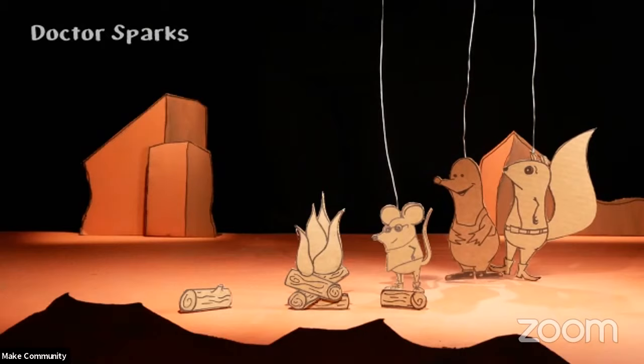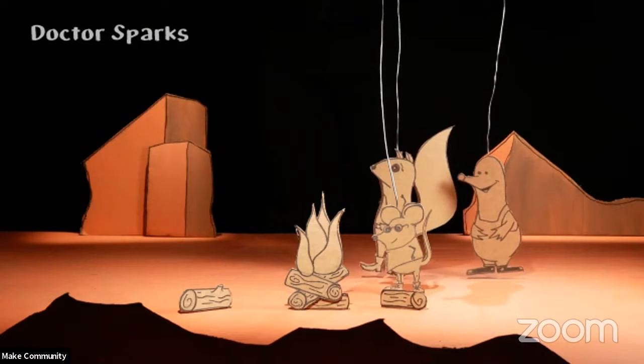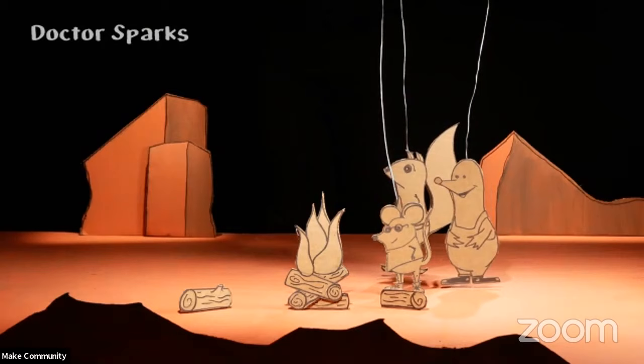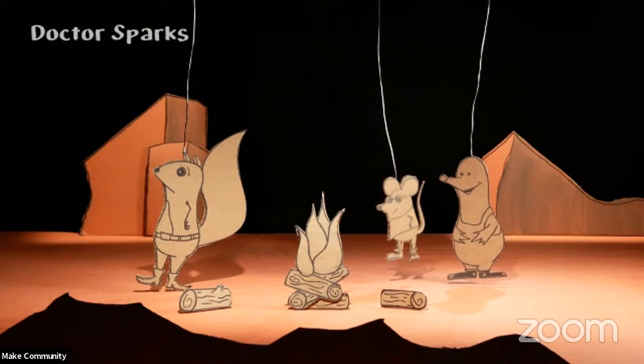Well, it sounds like Martian Mouse was very sorry to have dropped the stick into the fire. And Martian Squirrel is saying that you should forgive him. I don't know. Do you think that that's enough? Maybe, Martian Mouse, is there anything you could do to maybe make it up to Martian Mole? Make him a s'more and a hot dog. Make a s'more and a hot dog?